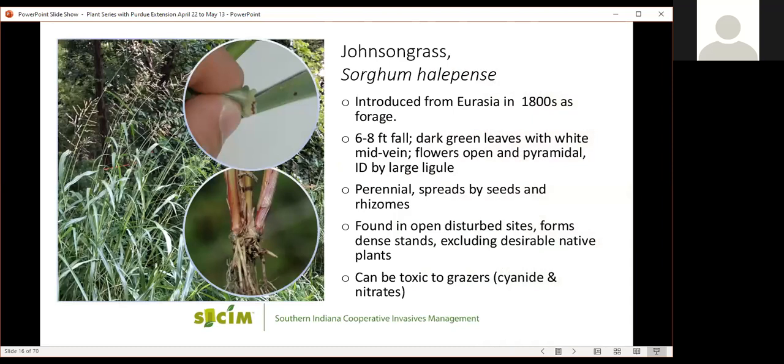Okay, moving on to Johnson grass. You might be familiar with this one. It was introduced from Eurasia in the 1800s as forage plants for livestock. It does grow really tall, up to 8 feet tall. And that says 6 to 8 feet tall. Dark green leaves with white mid-vein. So similar to the Japanese stilt grass with that silver mid-vein, this one has a white. It gets a lot taller.